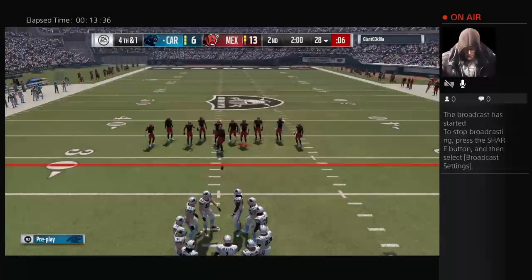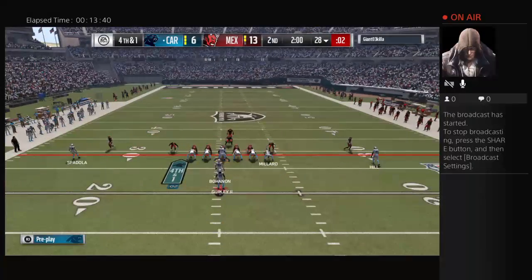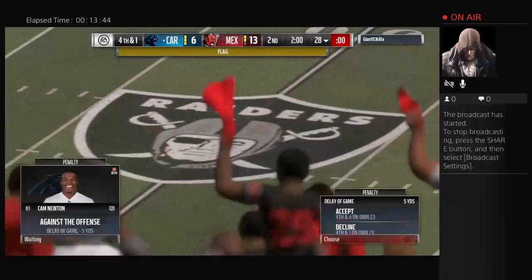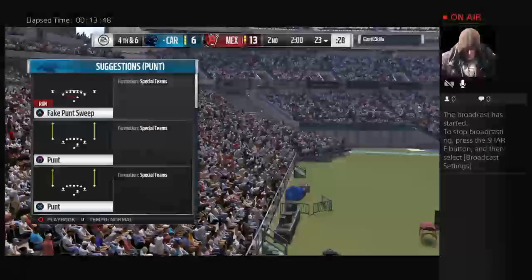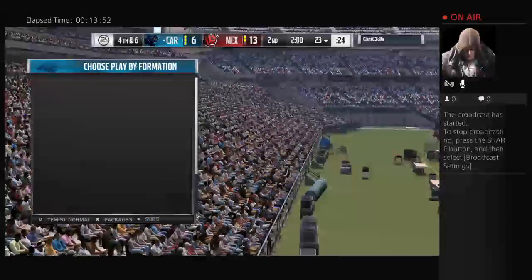And how about this one now? In their own territory, a gutsy call. They're going to go for this on 4th and a yard. Flag comes out, and that's because the offense did not get the play off in time. And you can see the head coach, he is not happy. Everyone getting away from him right now because he's frustrated that they didn't get the ball snapped in time.